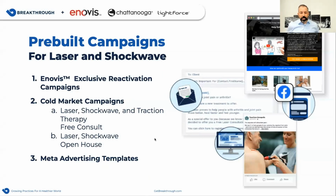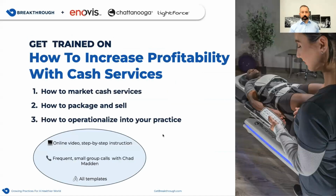So pre-built campaigns for laser and shockwave. We have exclusive reactivation campaigns for those of you that have an Enovis device, and also cold market campaigns. You can see all the different offerings that we have there. The two things that are working the most, again, are a free consult and then an open house as well. And then you get Meta advertising templates for Facebook and Instagram.